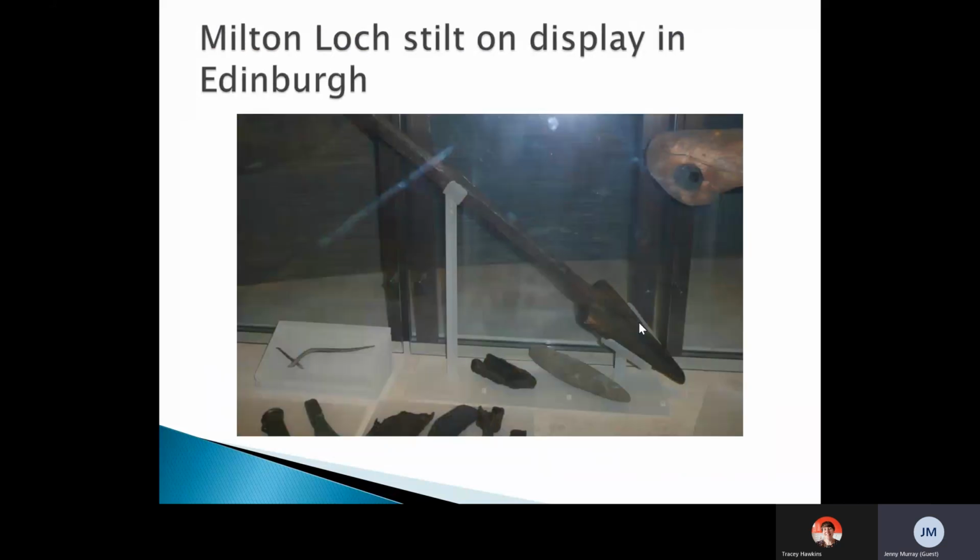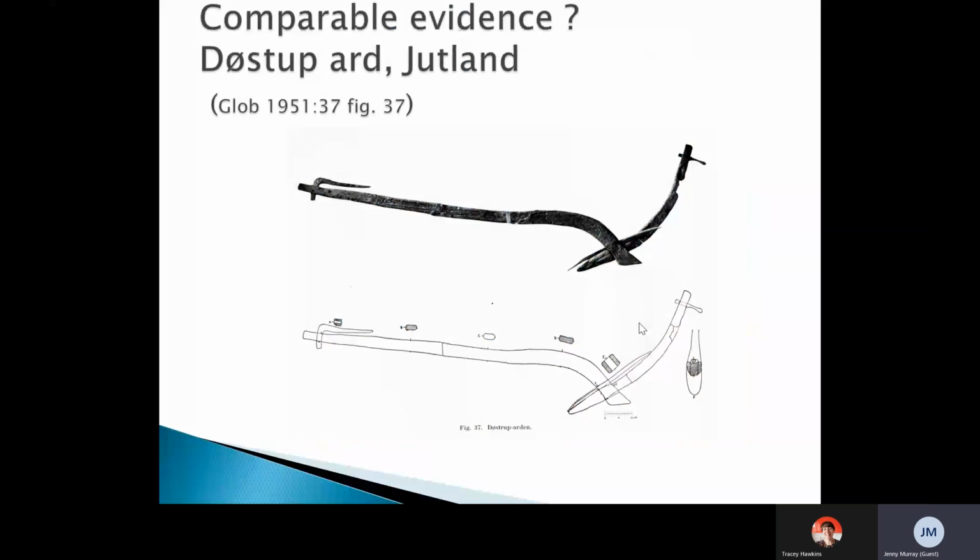The majority of ancient Ards or ploughs are to be found in Denmark. Like these, and like the Virdifield Ard, they are all found preserved in peat bogs. Here is a similar example from Dustrup in Jutland.